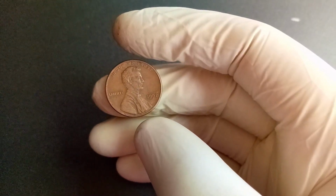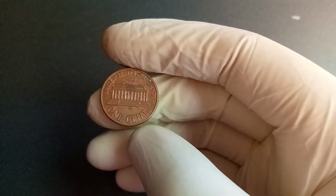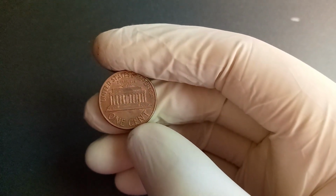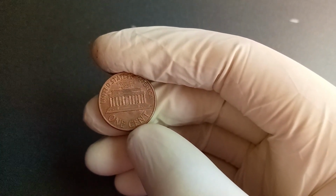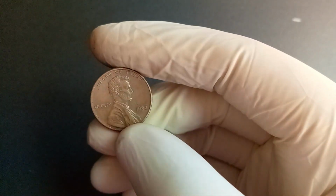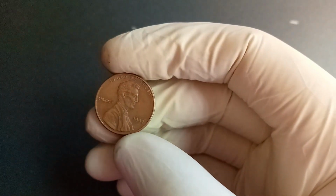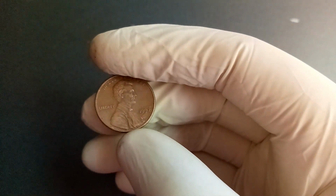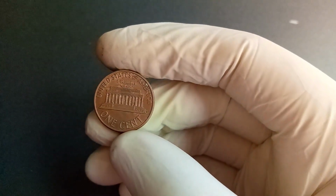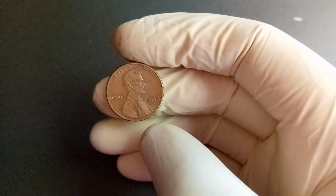This subtle difference results from the mint accidentally using a proof reverse die on business strike coins intended for circulation. Proof dies are typically reserved for high-quality, collectible coins, and when one is mistakenly used on regular pennies, it creates a rare and highly collectible error. The 1992 close AM penny is considered one of the rarest and most sought-after modern Lincoln cent varieties.